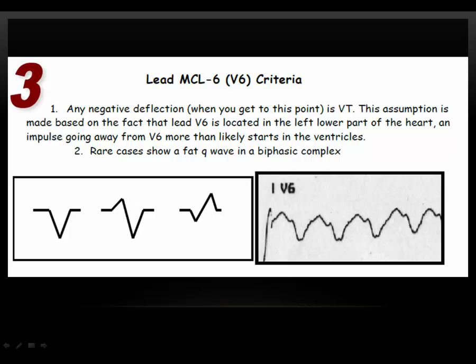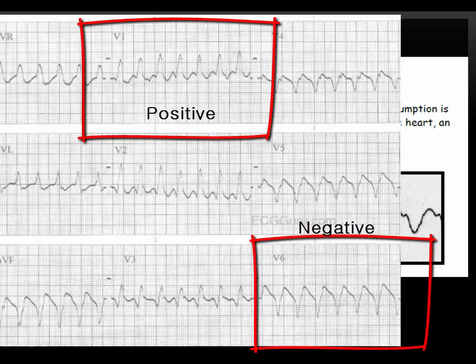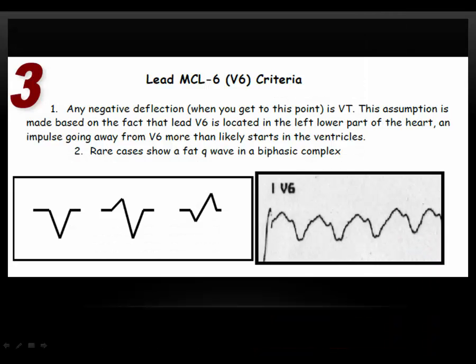Another way to use V6 is in conjunction with V1. If you can get both on the screen together, then it's easy to monitor them. In normal conduction, V1 is usually negative and V6 is a positive deflection. A change to the wide complex tachycardia that sees V1 turn up and V6 turn down means ventricular tachycardia.